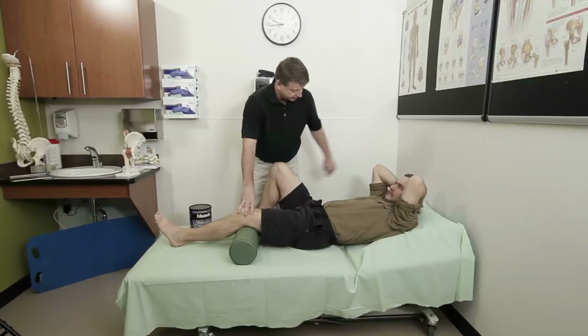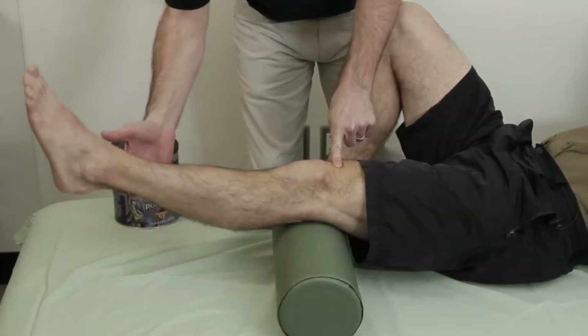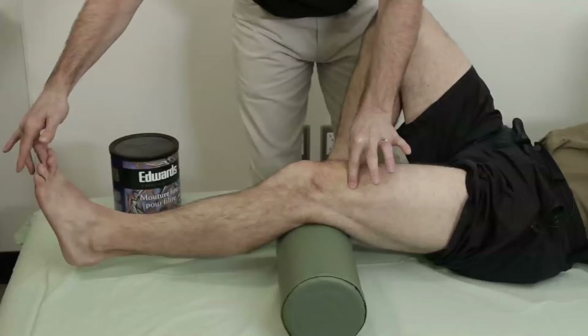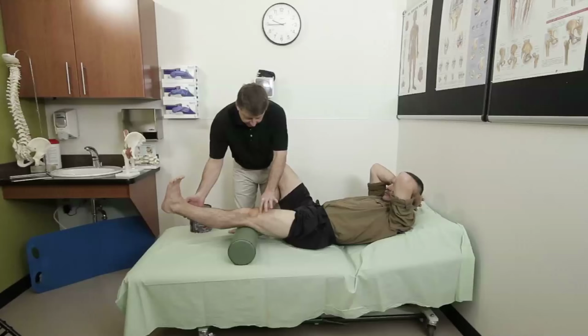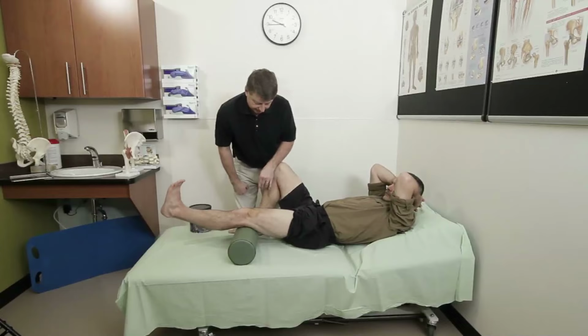You're going to try to do 3 sets of 10 repetitions of exercises. So what you're going to do here is you're just going to lift the bottom part of your leg up and then back down. To make this exercise a little bit more so that you get more strength in here, you can pull your toes forward, lift up hard, and think about pushing your knee into the roll. And then back down and back up again.